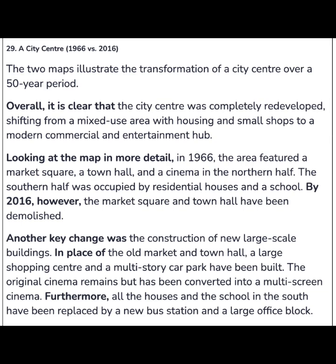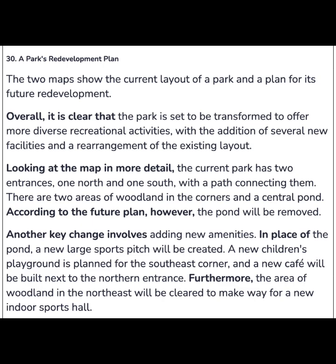30. A park's redevelopment plan. The two maps show the current layout of a park and a plan for its future redevelopment. Overall, it is clear that the park is set to be transformed to offer more diverse recreational activities, with the addition of several new facilities and a rearrangement of the existing layout.